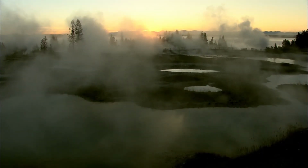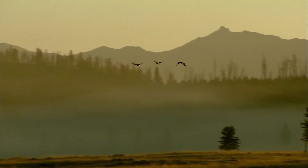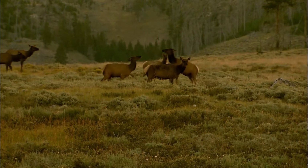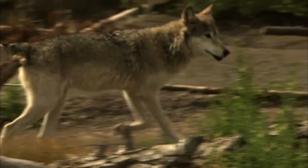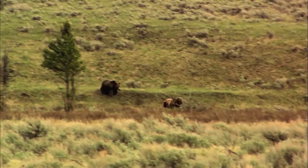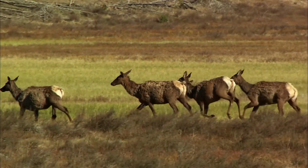In a complex geoecosystem, the power of destruction is balanced by the resilience of life. A veritable Eden for over 400 species. It's one of a few places on the planet with intact predator-prey populations and long-distance migration.